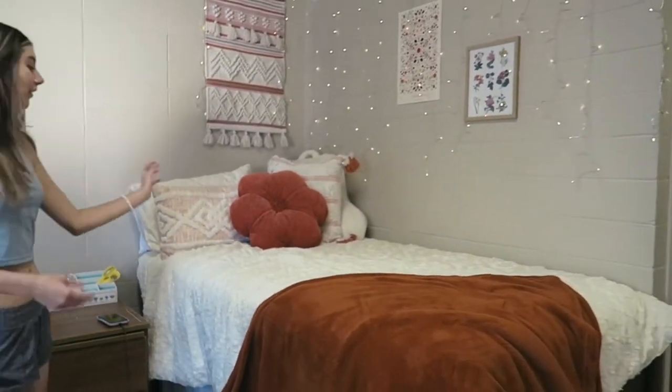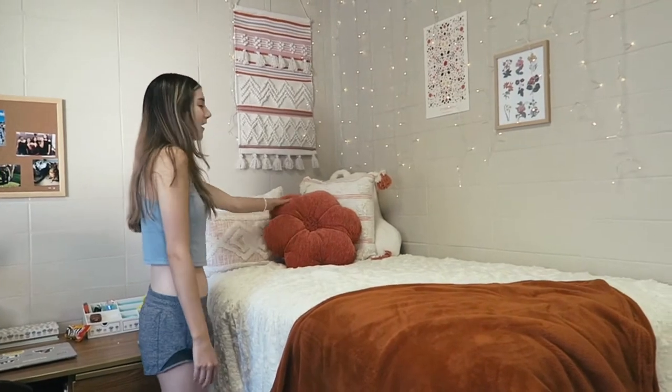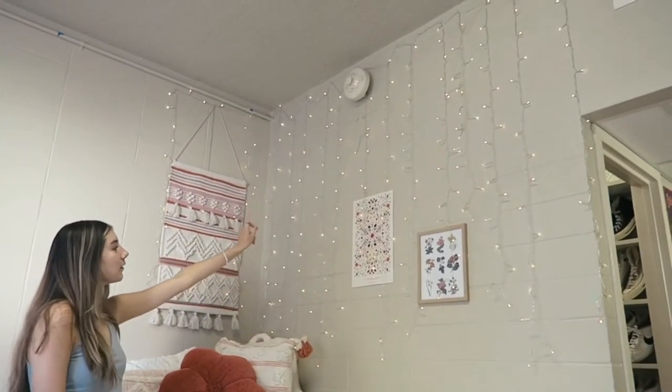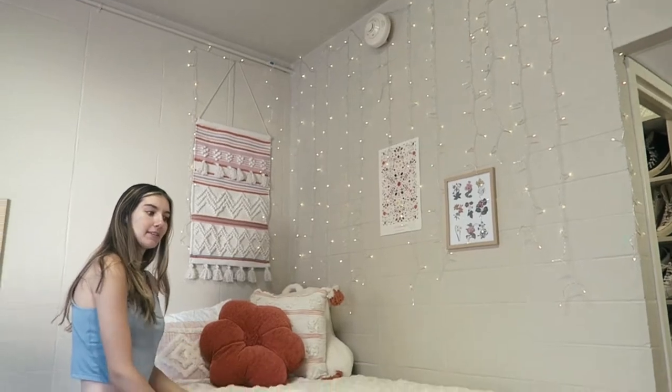Okay. This was from Target. These were from Home Goods. This was Bed Bath & Beyond. It was really expensive. Also Home Goods, lights from Five Below. Printed that out from Etsy, and that's Five Below. And this is Home Goods.